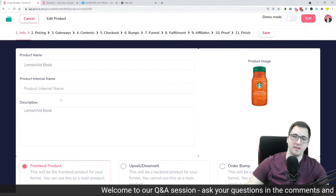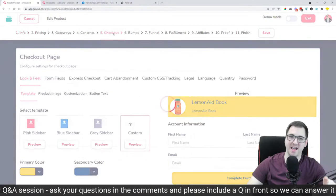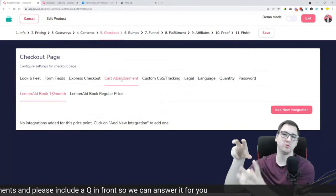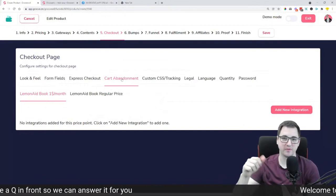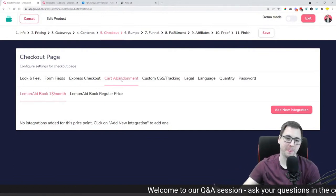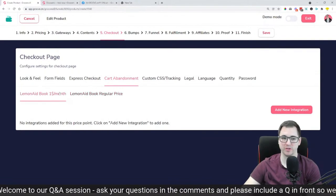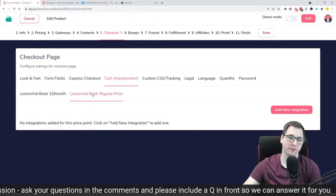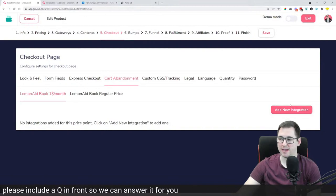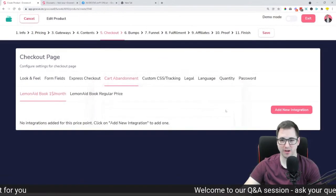Now, in the product editing wizard, step number 5, the checkout, is where you can find cart abandonment. Because somebody comes to your checkout form, maybe fills out the name and an email, and they leave. So what happens then? And this is where you can see your price points. In my case, I have two price points. One is $1 per month, and one is another regular price. In both cases, you have an option to add an integration. So add a new integration, and you can choose the integrations that you have connected.